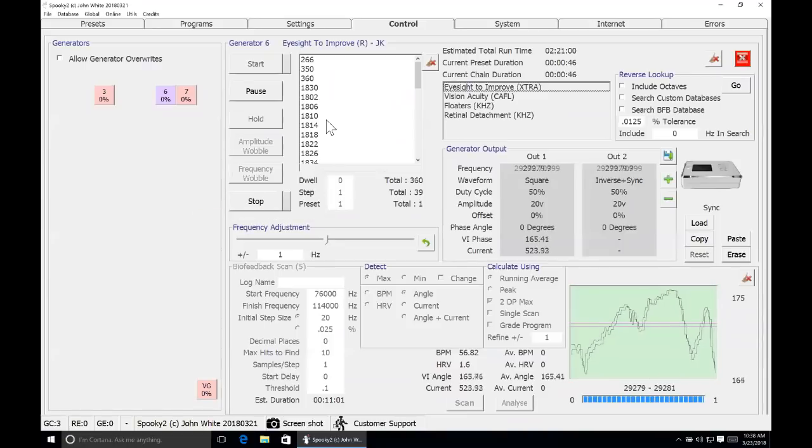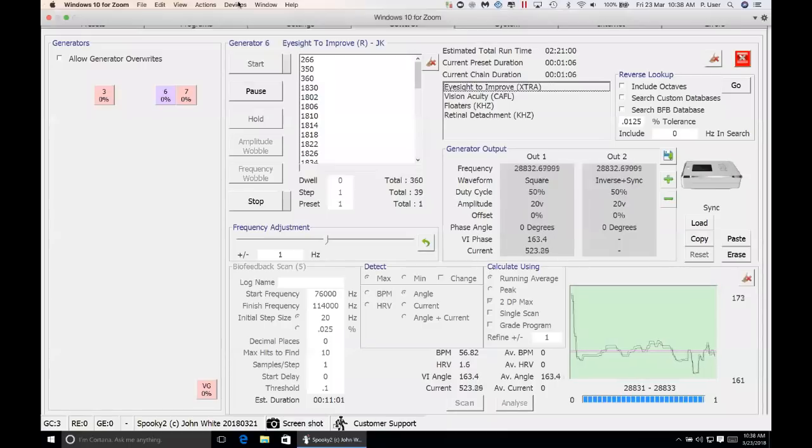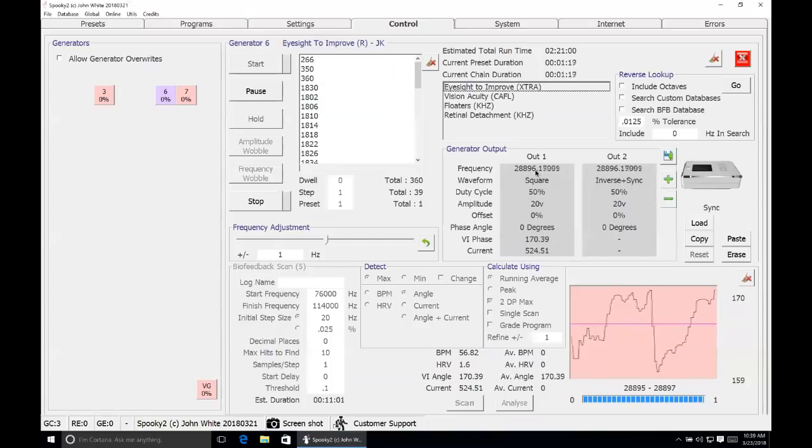So this is a refined scan. Each frequency is scanned plus or minus 1 hertz. It's a way of increasing the accuracy, the resolution of all the frequencies that are within the program. So the result will be, if I hadn't raised the frequencies by using harmonics, it might be 266.05, 349.98. All of those frequencies will be reported by Spooky, and then you can save them as a program that is suited specifically for you.